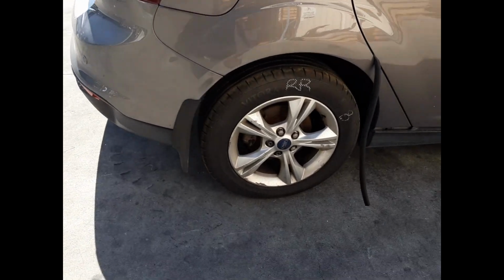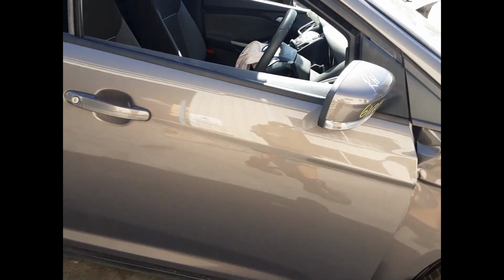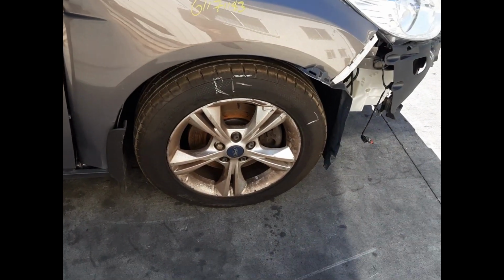Right rear 16-inch factory alloy mag with a good tyre. Right rear door appears to have no damage. Right power door mirror. Right front 16-inch factory alloy mag with a good tyre.